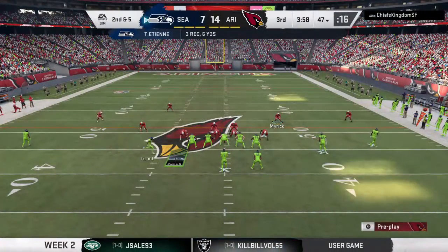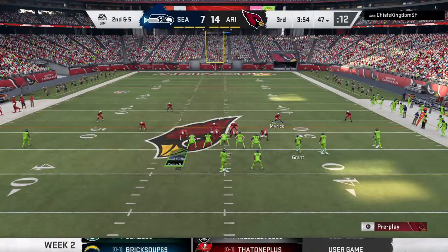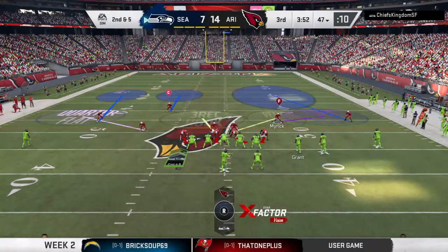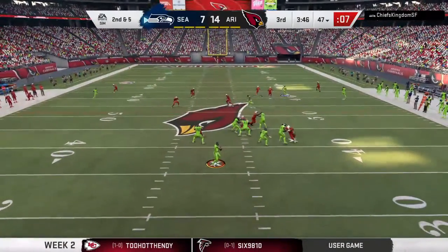Gun. Short. 58, right over there. Yeah. Mike, 58, right there.